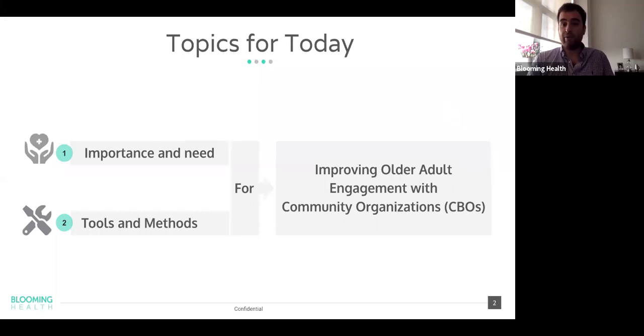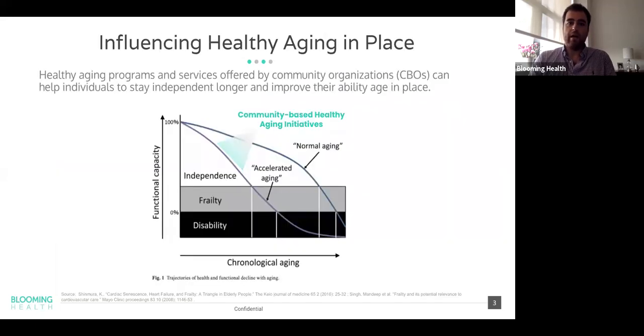My presentation today is going to be focused on two main topics. We'll talk about the importance and need for, as well as the tools and methods for improving older adults' engagement with community-based organizations. You can basically, throughout my presentation, replace community-based organizations with any type of caregiving organization for older adults. The focus is on the community-based organizations because there's some case study information that I would like to share with you today that I think would be interesting to you.